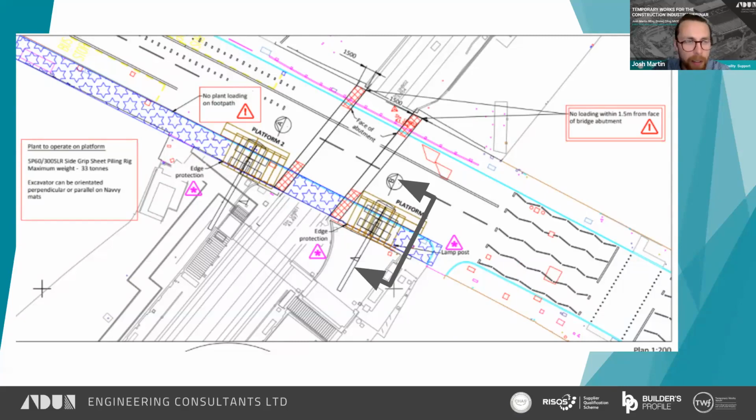To enable the construction of new abutments of the services bridge, we installed a king post pile wall in the existing cutting. The services bridge was going to go alongside the existing bridge, enable the services to be diverted into the new services bridge, which would then enable the existing bridge to be demolished and replaced. The posts were installed with an excavator with a Movax attachment, located mostly on the footpath of the existing bridge. And this footpath was riddled with services.